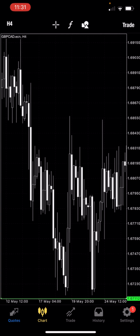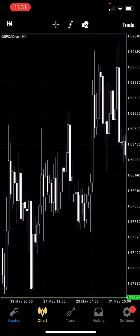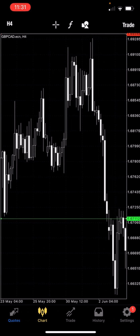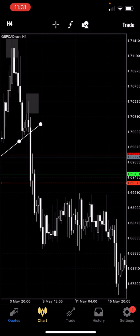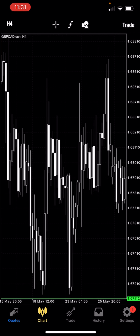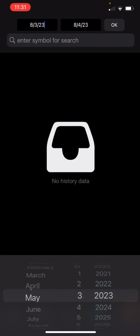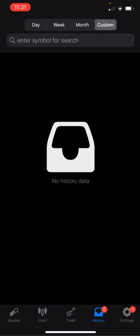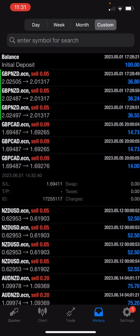After waiting all this time, you know what the market does. It goes up to that point and then ultimately just crashes down to where I previously had anticipated. Nonetheless, all good because I was risk-free with this trade, GBP CAD. So that was GBP CAD. Like I said, I ended up going from about 209 to 250 on that trade.